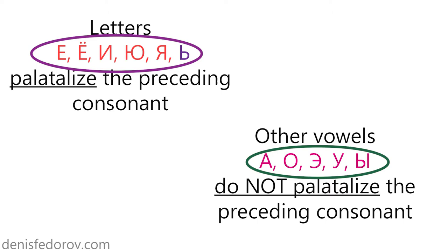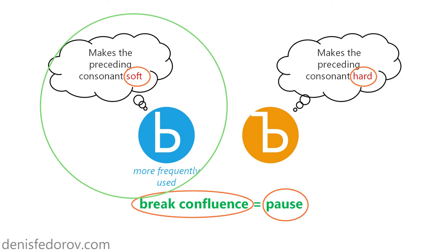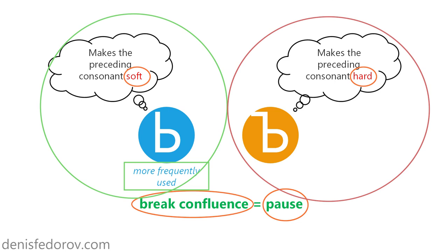So, summary. Soft and hard signs are first of all instruments of breaking off confluence of sounds, and they both break the confluence by making a small pause after the consonant they follow and making this consonant become hard or soft. The soft sign is used much more widely because it can, in addition to breaking confluence, also palatalize a consonant at the ending of the word. So it is used more widely because it is often used as the last letter in the ending of words.